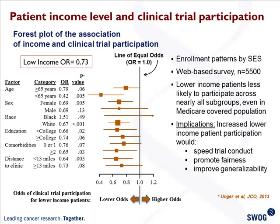We have several recent findings that have been published. Some have been presented here before, but just to briefly overview them. We looked at patient income level and their likelihood of participating in clinical trials, finding that patients in the lowest income categories are significantly less likely to participate. This finding holds true for most subsets, and it's something we need to think about when we consider the generalizability of our studies and how we can increase participation when our studies are not enrolling as we would like.